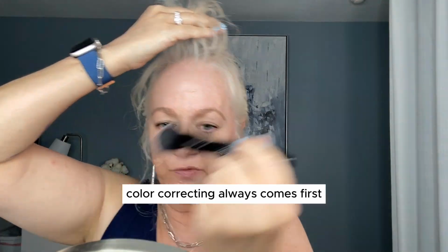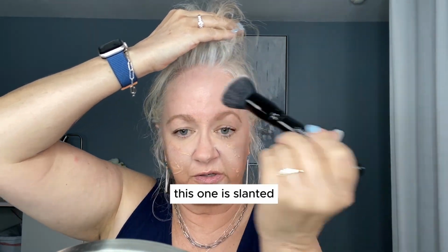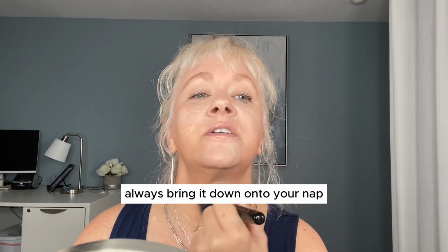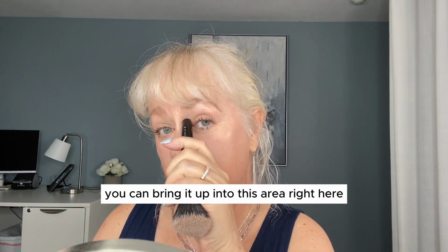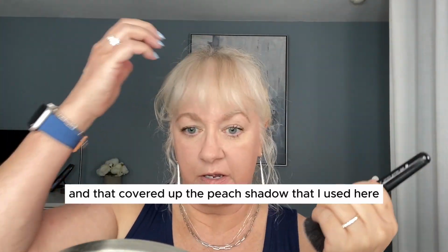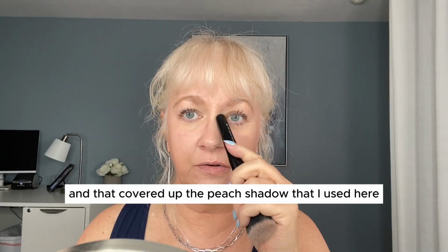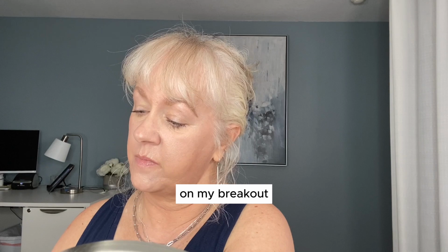Color correcting always comes first. You want to stipple it on with a dense kabuki brush. This one is slanted. Always bring it down onto your neck. You don't want to have that dreaded foundation line here. You can bring it up into this area right here where we tend to have some shadows to brighten that up. And that covered up the peach shadow that I used here. And I still need a little bit of coverage on my breakout.